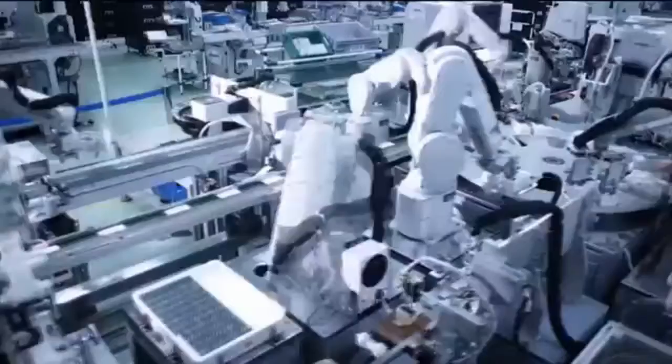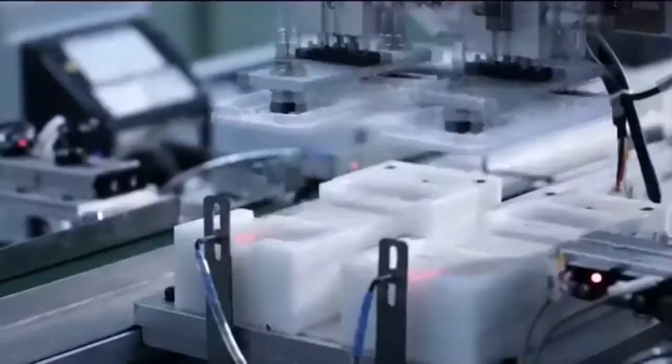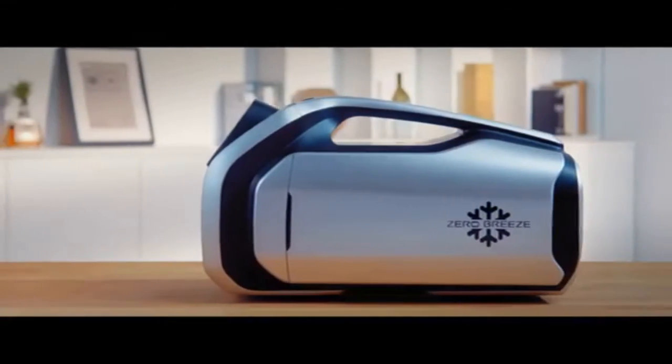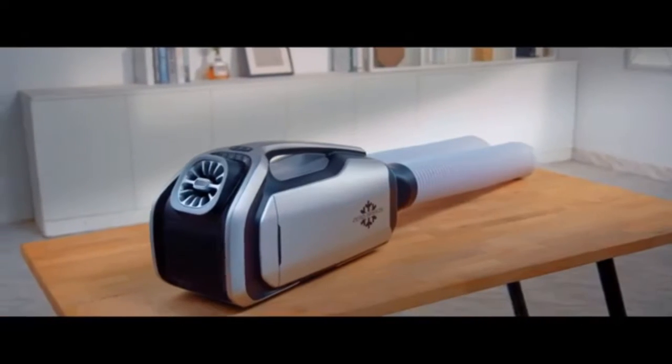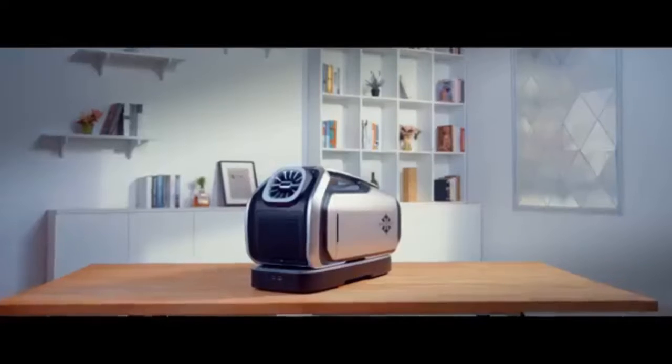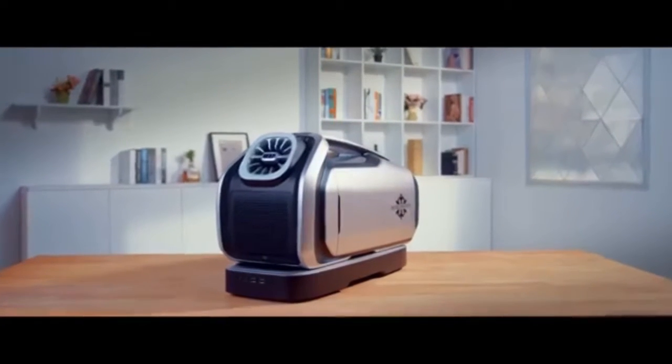This time, we are working with one of the world's most advanced AC manufacturers to bring you the world's best portable battery-powered AC. Since its incarnation, it has overcome countless doubts and obstacles, and it has since become more powerful, more efficient, and more user-friendly. And it is Zero Breeze Mark II.